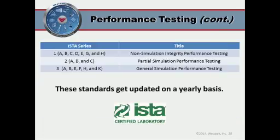Another performance testing method is known as the ISTA series: we have the 1, 2, and 3. These standards get updated on a yearly basis, so it's hard to keep up, because the minute we talk about this in the webinar, there could be a change coming. If you want to know what the changes and current revisions are, again, please do not hesitate to contact us. And if you are using an ISTA standard for your testing method, can you please raise your hand, because we want to see how many of our audience are using it.